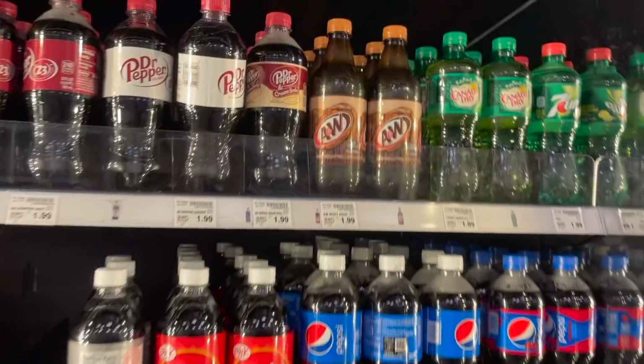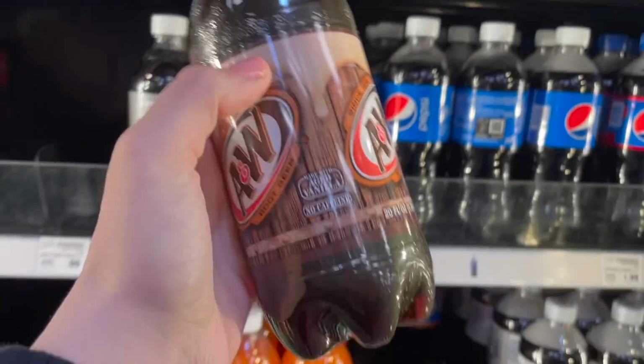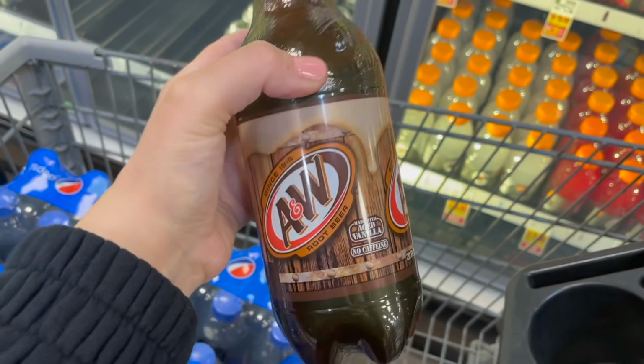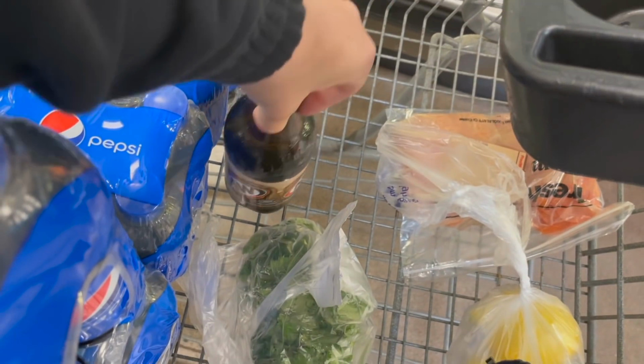For one of the recipes, it actually calls for 12 ounces of root beer or Dr Pepper. So I'm gonna grab a root beer, just the tried and true kind that we all know that we like. We don't really drink root beer. I do like root beer, but I don't like drinking soda. So we'll just grab 1 of these so that none of them go to waste.